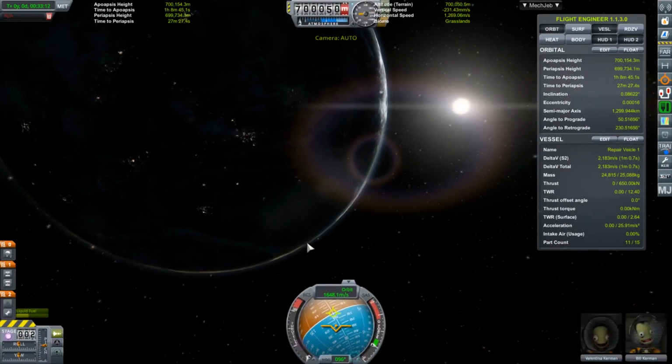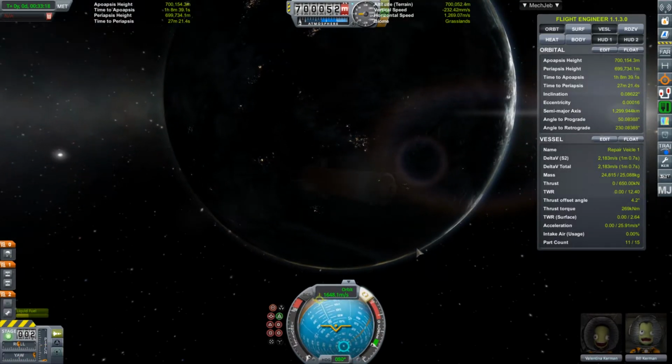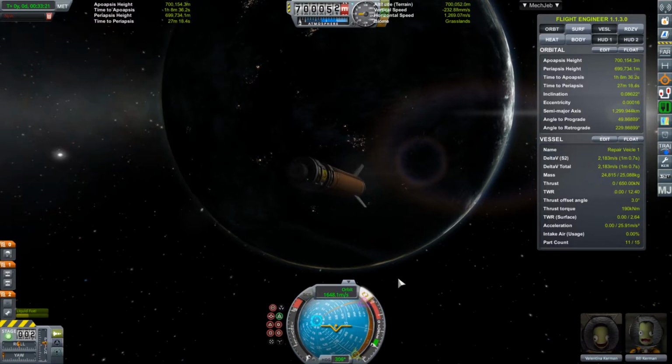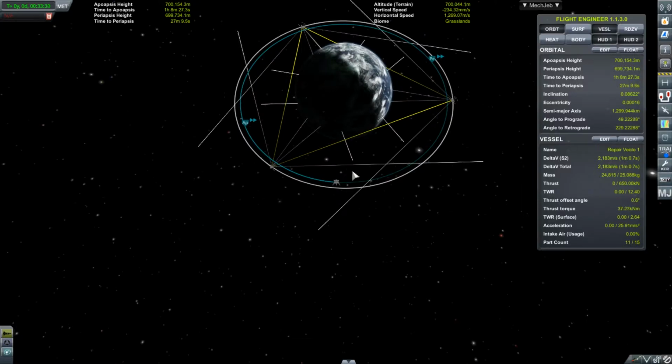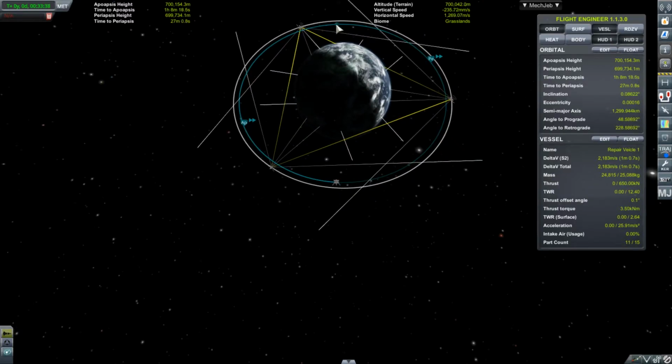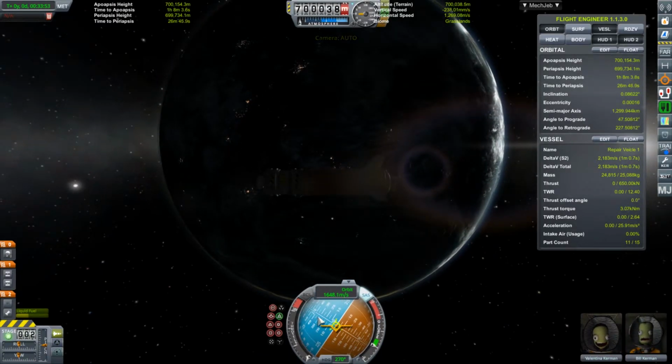So we're gonna actually just start to point ourselves retrograde here. If we can do that, and then lower ourselves down to, I don't know, maybe 100, 200 kilometer orbit, something like that. Hopefully will get us a whole lot closer. That will mean we'll be actually catching up to it this way, so slowing ourselves down would maybe be even better. I mean, we're closer this way around than we are that way, so I don't know. I'm just gonna go with slowing ourselves down here.